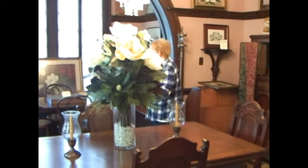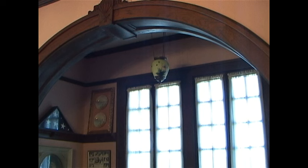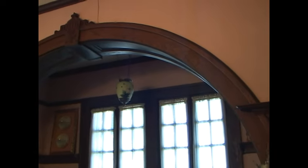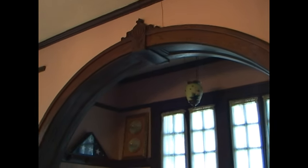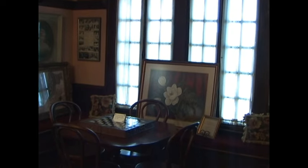This archway, we think it was ordered and probably shipped here in pieces and put together on site. But the wood is all original, and it's such a beautiful arch, and then has the seating in here that you could have visits or sit and read a book or something special in that.